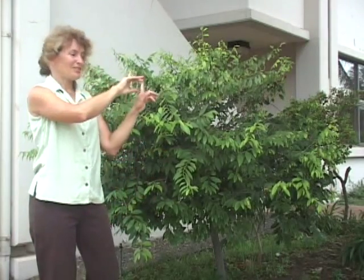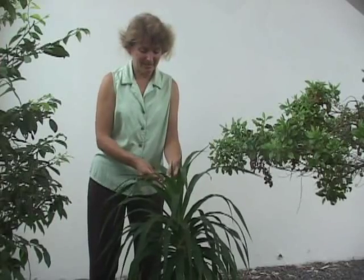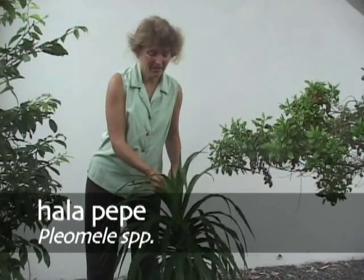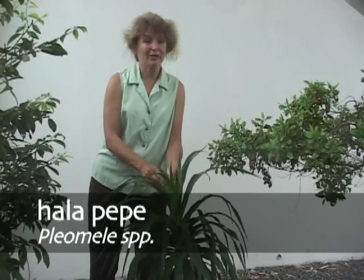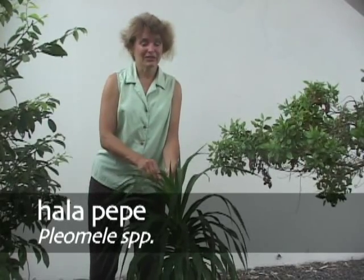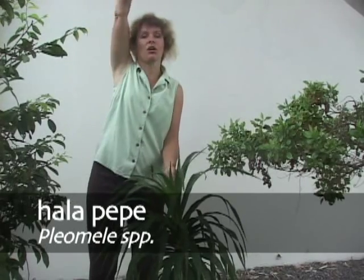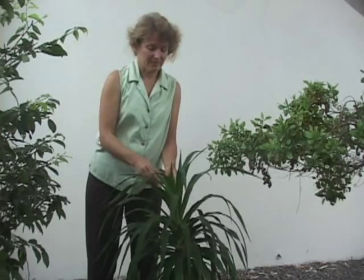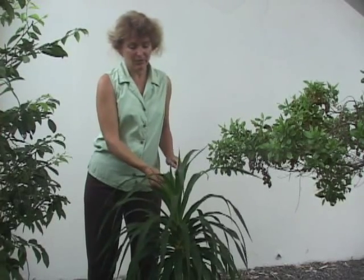Then we're going to go around the corner here to look at the halapepe. This is one of the most beautiful plants you'll ever see. This is halapepe, and we're going to get a nice picture for you from the dry forest, where you really should see it from where it grows naturally. It grows tall. It's Cleomales. These are endemic to Hawaii, so found only in Hawaii.